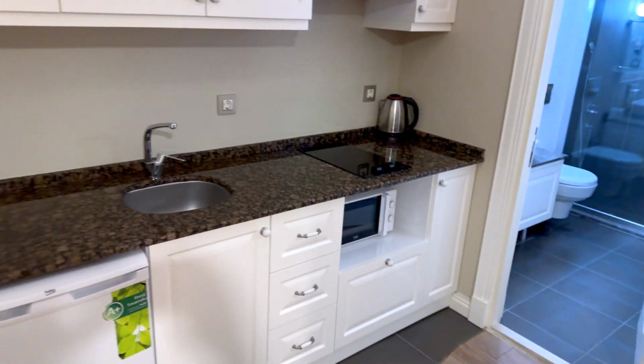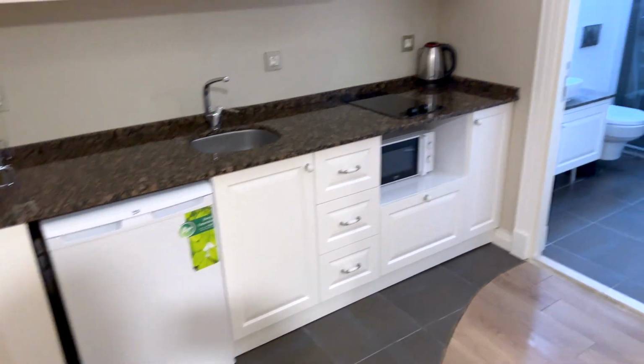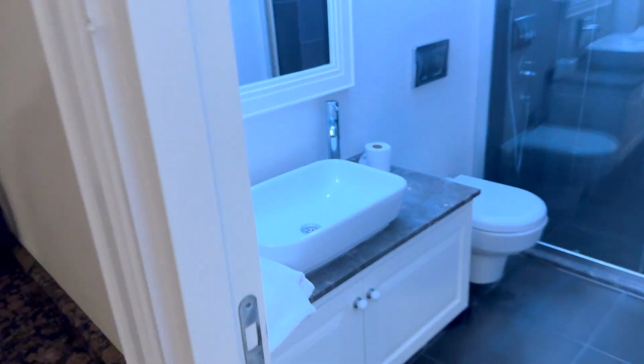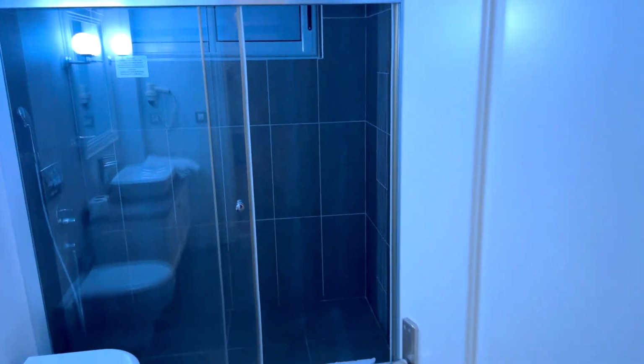Opposite of the living room is the kitchen. It does have a fridge, stovetop, kettle. Yeah, and we want to try a lot of Turkish dishes while we're here, so not too sure how much cooking I am going to be doing. Right. Off the kitchen area is a bathroom. And it's got a nice big stand-up shower, which is great.